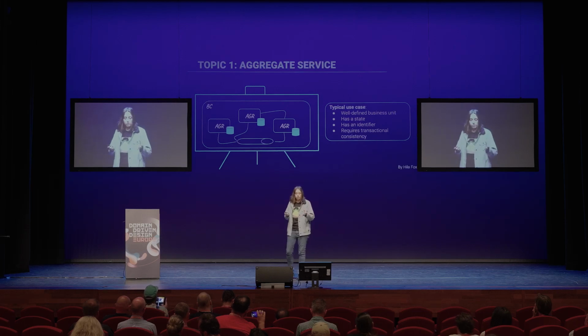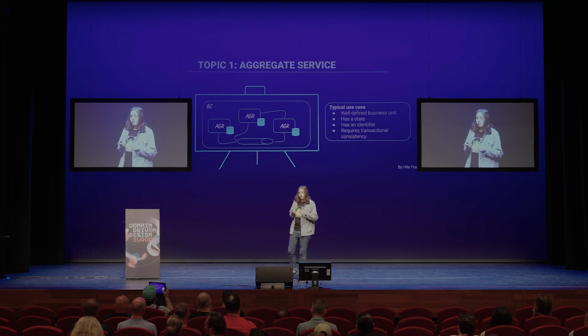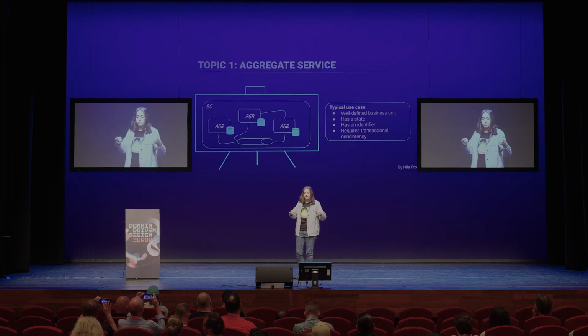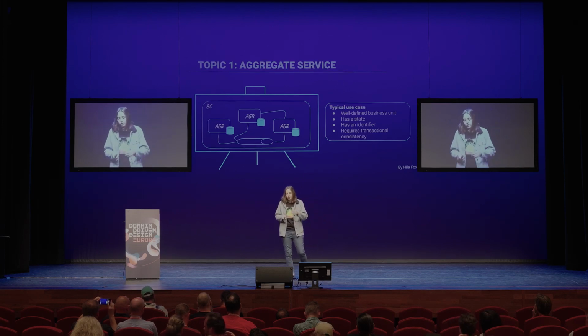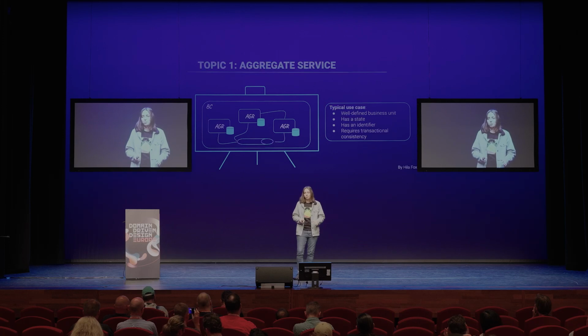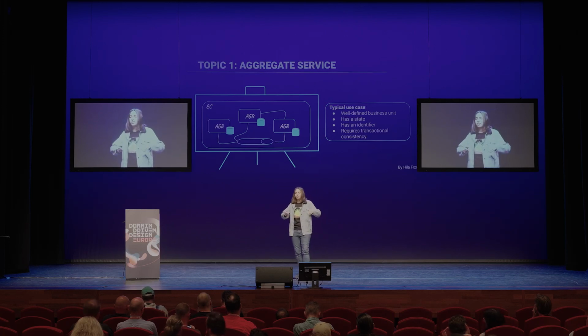So I'm going to start doing deeper dives into the topics. For example, the aggregate service. If this is our recommendation, we need to give a pattern for this, right? This topic is actually also a pattern in a system. An aggregate will usually look like a well-defined business unit. It has a state, it has an identifier, and it requires transactional consistency. Again, simple, something you can take to everyone.